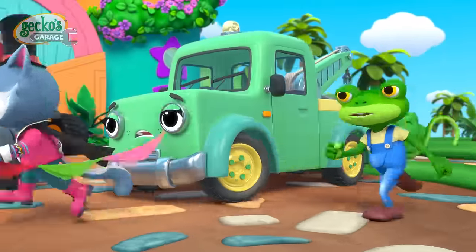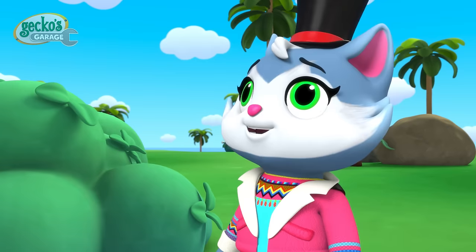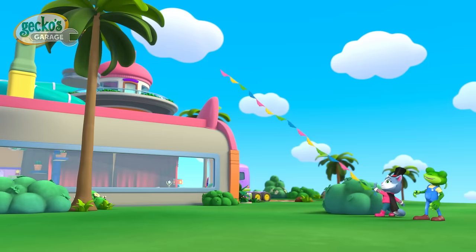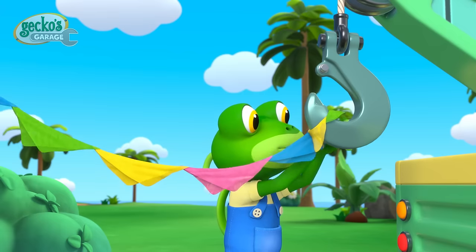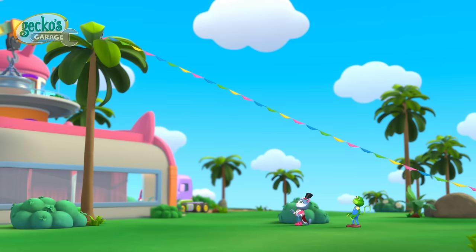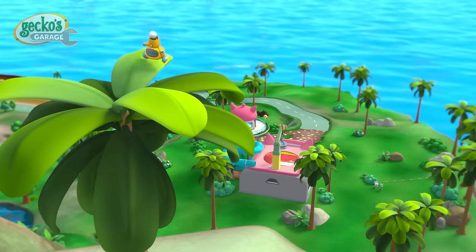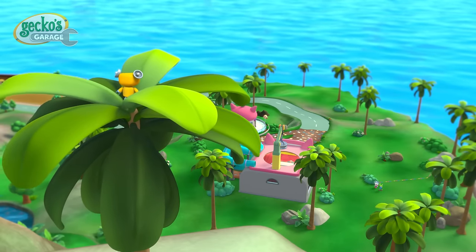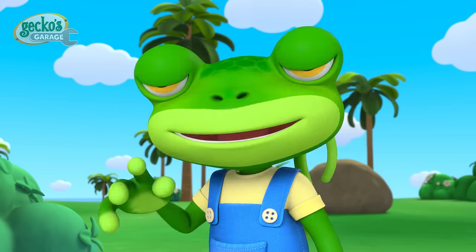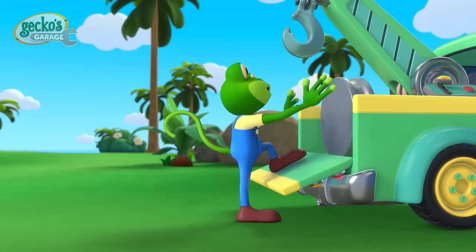Cat, maybe we could use your magic silks as a rope to get Yellow down. Buena idea, Gecko. Catch, Yellow! Go, Tilly Tow Truck! Hold on, Yellow! Poor Yellow's terrified of heights. Oh no, Yellow! How will we get her down from that mountain? I know! We'll attach my spare magnet to Helena's grabbing arm and pull Yellow to us.